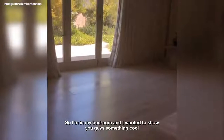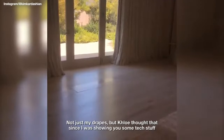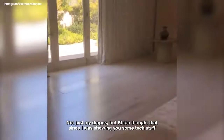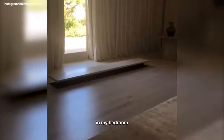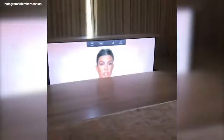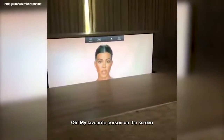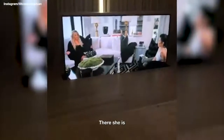So I'm in my bedroom, and I wanted to show you guys something cool. Not just my drapes, but Chloe thought that since I was showing you guys some tech stuff, I should show you guys my TV in my bedroom. Pretty cool, right, Chloe? She wanted me to show you guys this. Oh, my favorite person on the screen. There she is.